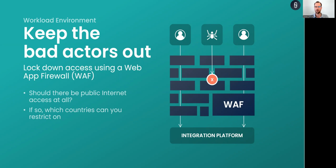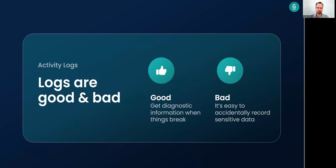Just like we talked about with the user access login, is there a way to prevent invocation of those APIs from outside a geographic region, or outside of a VPN or network connection that you want it to be? There are many techniques that you can use with a WAF and with the rules and policies that it allows you to apply, to ensure that you have the least possible access that is required in order for the platform to do its job. So let's look now at logs.